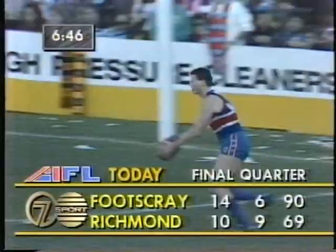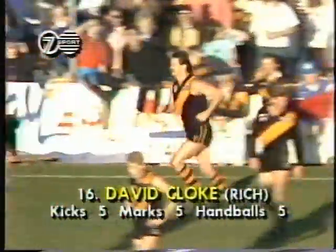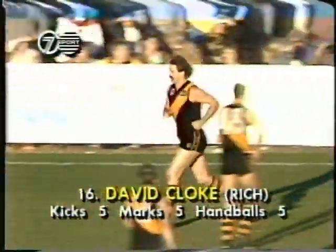Well, in a pulsating last quarter, Footscray kicked the first goal. Richmond kicked the next 4 in a row, but Footscray have kicked the last 3 in a row. Richmond are going to need 4 more in a row to win. Lambert, very wide for Cloak, but he can't haul it in. And 4 goals from here to win it in 6.5 minutes. A tall order.